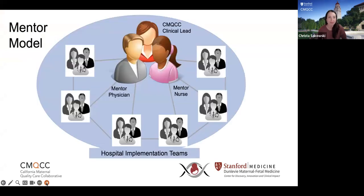So this has traditionally been the mentor model that CMQCC uses to run collaboratives, where there's a mentor physician and a mentor nurse that oversee all of your hospital teams. So groups of usually 6 to 8 hospital teams have an assigned mentor physician and mentor nurse that guide you through all of the implementation tools and practices that are developed for the specific collaborative. Each one of those meetings is overseen by a CMQCC clinical lead, or in some cases, Elliot himself, to spread that information across groups. We also guide the mentors in sharing that information across groups.